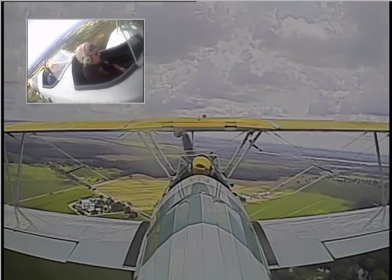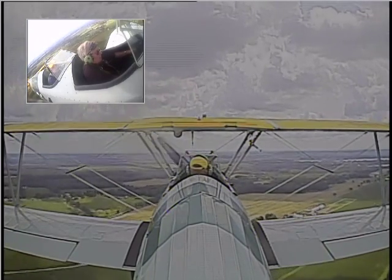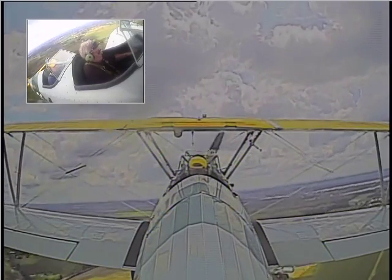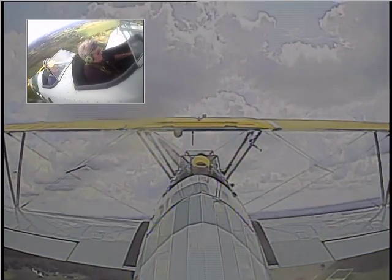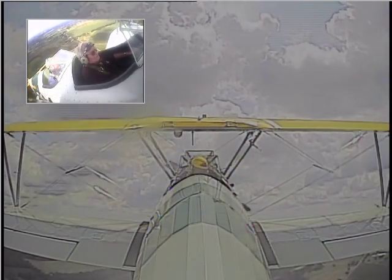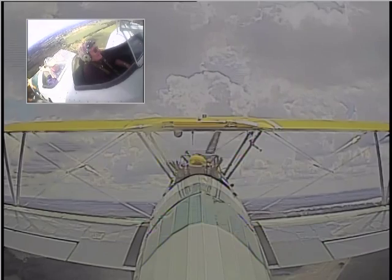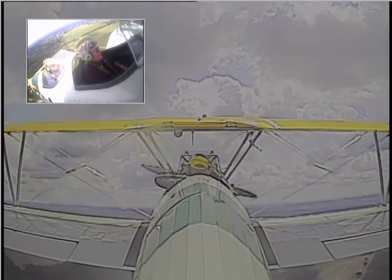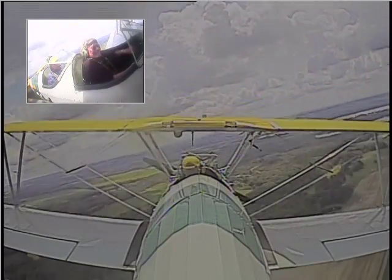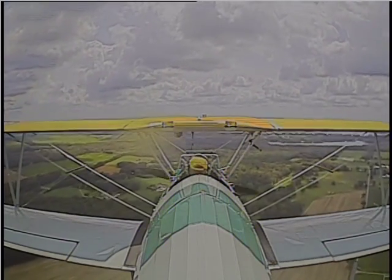Let me do one. Okay, no, you did that one. You did that on your own. Airplane's yours. You try one. Okay, I'll bring the power back. There you go. The power's good right there. So you'll feel the stick will start to shake. Here, you're right on the stall. And there she is. Pretty nice. It's a great flying airplane.